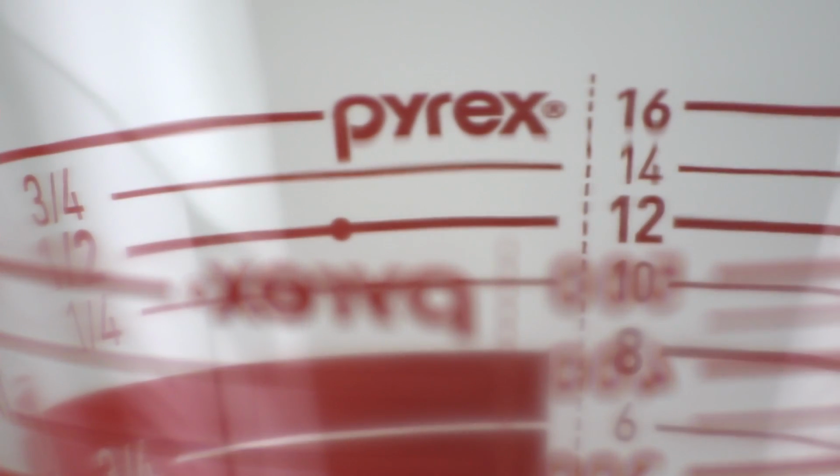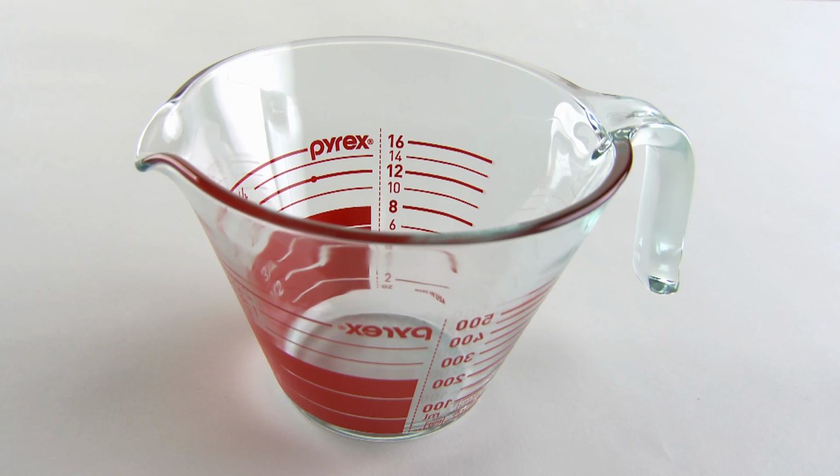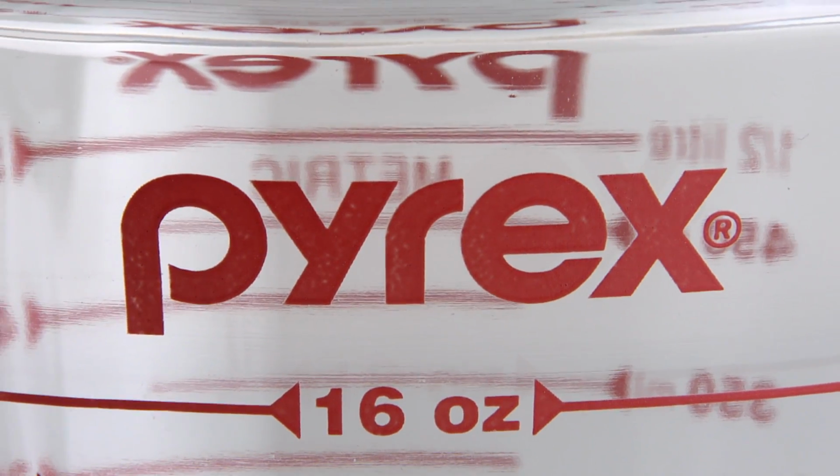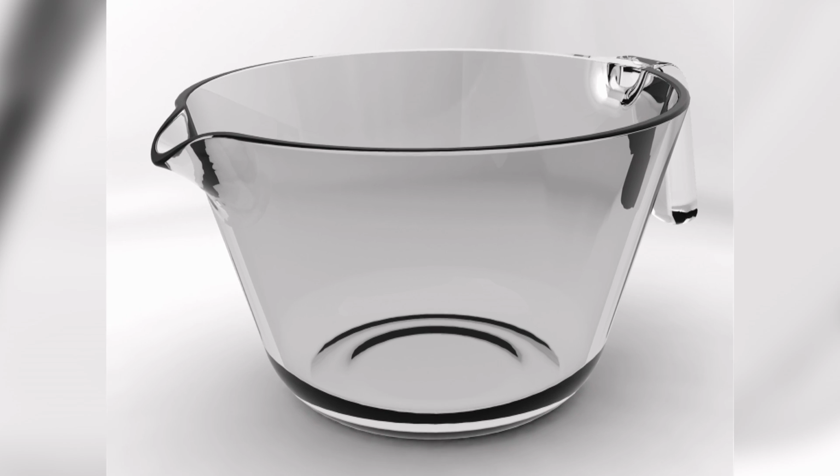Whether you're young or old, chances are you've held a Pyrex Measuring Cup, one of the most familiar and indispensable kitchen items around. That iconic red logo on a pure glass background has come to symbolize Pyrex the world over. We talk about Pyrex-ness when we design new products, and it is about durability, which is very important, about authenticity.